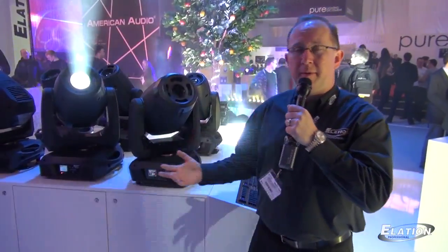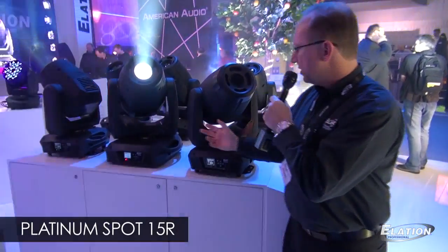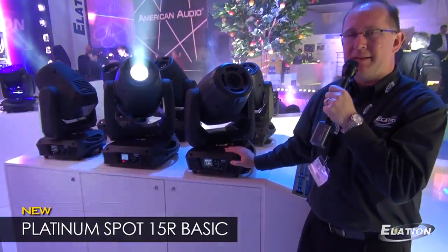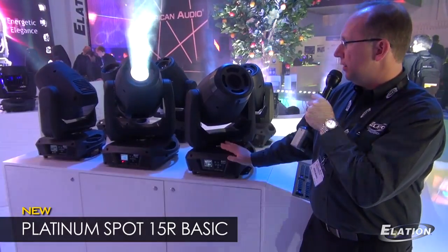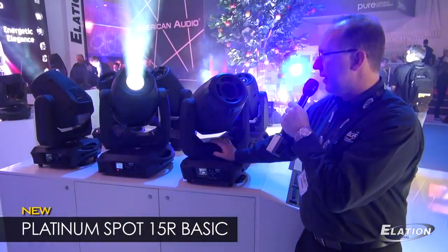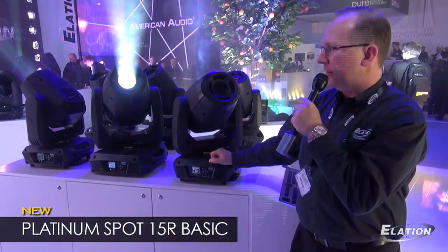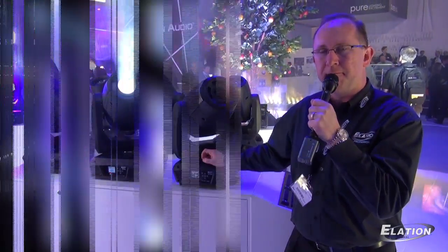Also in the Platinum 15R lamp range, we have our Platinum Spot 15R, and we also have our new Platinum Spot 15R Basic, a reduced feature unit, still with the same high output of the 15R 300 watt lamp, but with a few less features than our full featured model of the Platinum Spot 15R Pro.